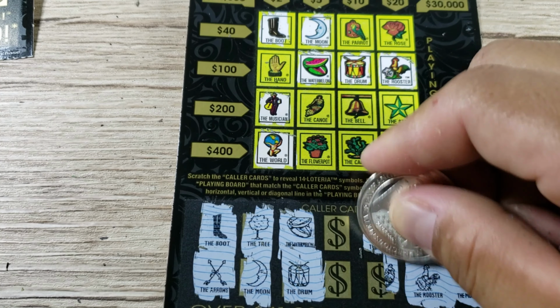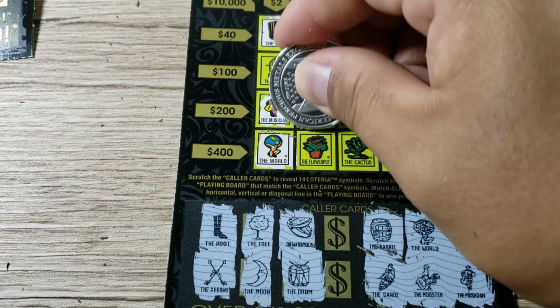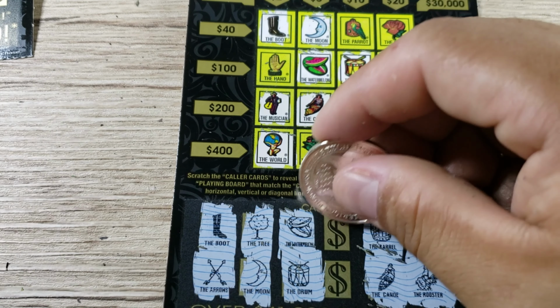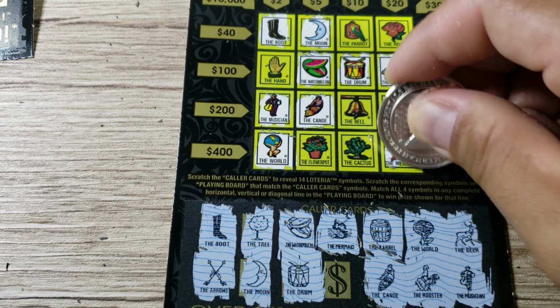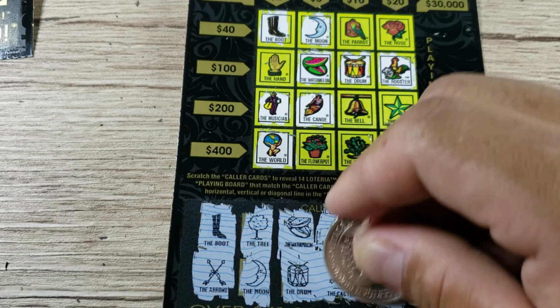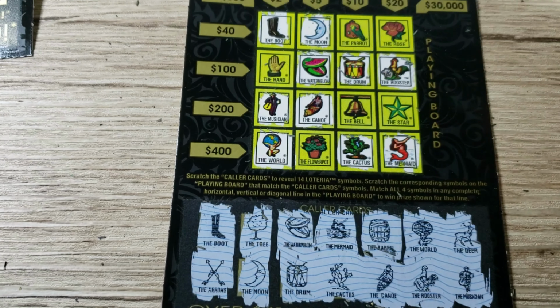We got the barrel and the canoe. We got the canoe and no barrel. And the last one is gonna be the mermaid, which we got here and down in the corner all by herself. And we got the cactus. Yeah. Jeez.